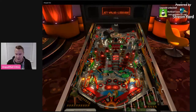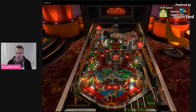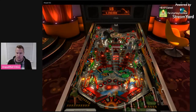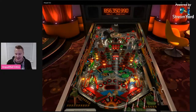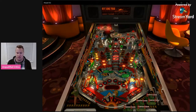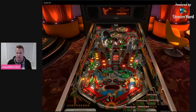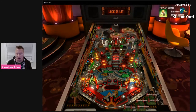Multi-ball hype. Let's go. Damn, I tried both of them and I got neither. That's what I get for getting greedy. Yeah, all right. Good advice.